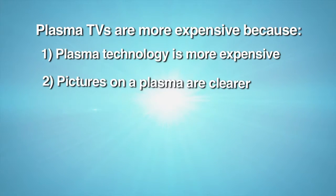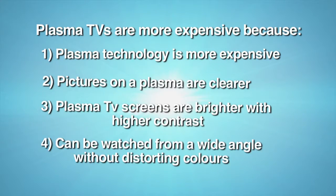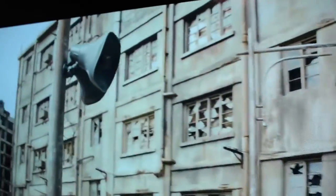Plasma TVs are also typically brighter and have higher contrast, which can be important if you watch a lot of TV in the daytime. You can also watch plasma screens from a wide angle without seeing distortion of colors as you would on an LCD screen. This makes them great for large audiences like in a movie theater.